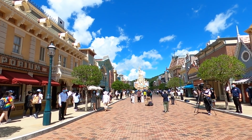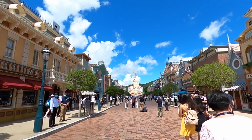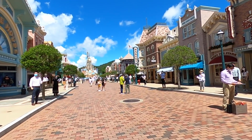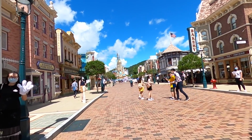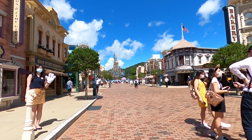And Main Street USA has a bit of a different look. Castle of Magical Dreams is almost done, and man, does that change the way this looks and feels. I love the mountains in the background. I've always loved that backdrop for Hong Kong Disneyland. And this new castle look, I'm a big fan. I really am.